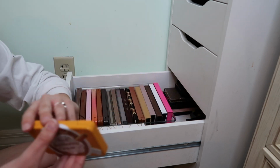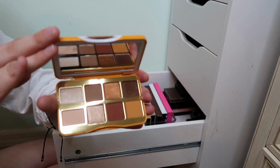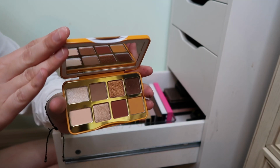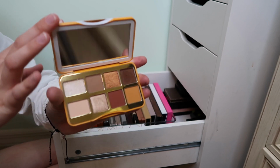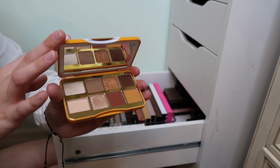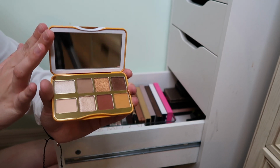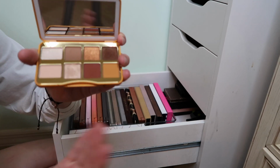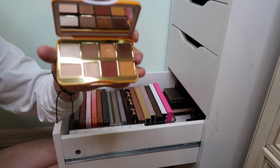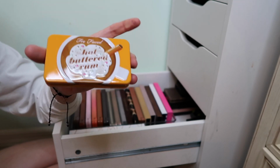Then I have this Too Faced Hot Buttered Rum palette. I had purchased this at Ulta with like a gift card, and honestly, it's nothing to write home about. I really don't reach for it. I am going to keep it for now, but I could see this being a palette that I would declutter down the road. But it is pretty and it's mini, which again, I do like the size of it. And the colors are nice. It just was nothing that really blew my socks off. So, you know, I don't really reach for it that often.